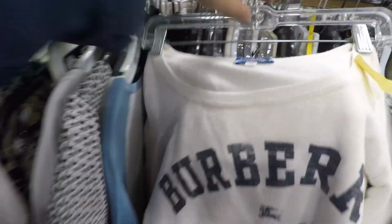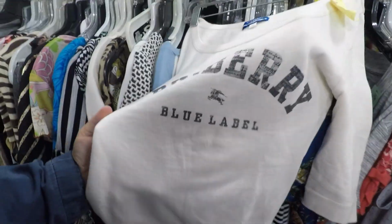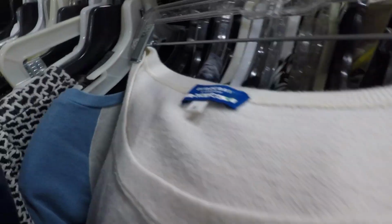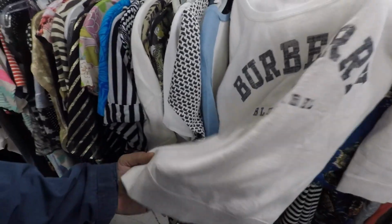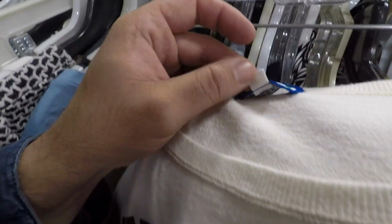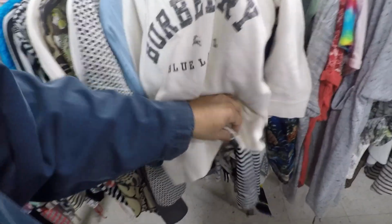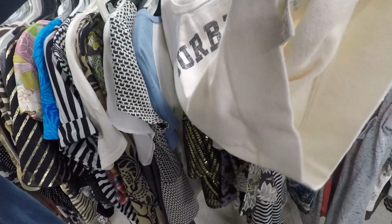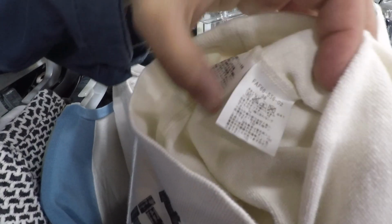Pulling out some, let's see, Burberry London Blue Label. This is a women's 38. And it's $2.99. They probably think this is fake. Let's see if it is fake. So from the tag itself, it looks pretty nice. The stitching looks neat. Sizing tag looks neat. Looks like the right color. If it doesn't have the inside tags, then I doubt it. Oh, okay. Yep, there it is.